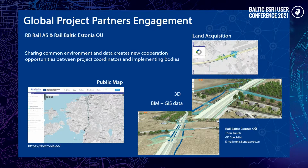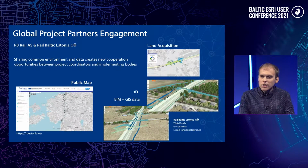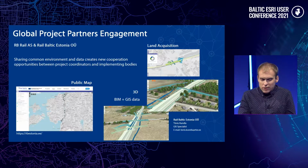And this is just a few examples of what RB Estonia is working on. So good news for all Estonian friends. If you would like to know what is happening with Rail Baltica in Estonia, feel free to visit the RB Estonia webpage and you will find a public map. It's publicly available, so investigate it. It has a lot of information, and on the bottom right, you can find the RB Estonia GIS specialist's contact, so do not hesitate to send feedback to him, good or bad, everything is welcome.